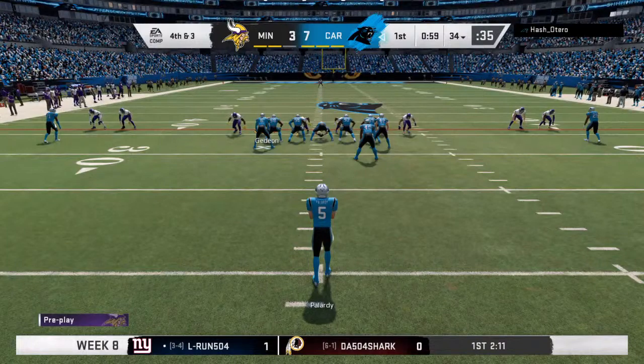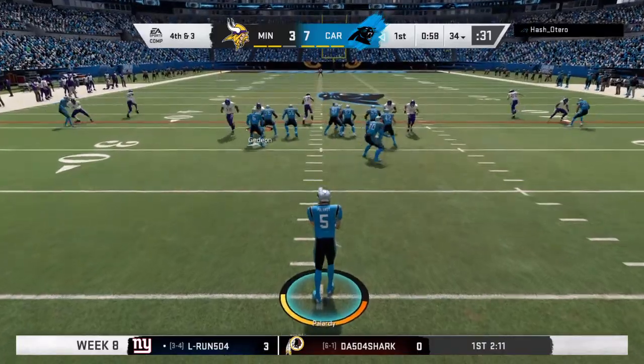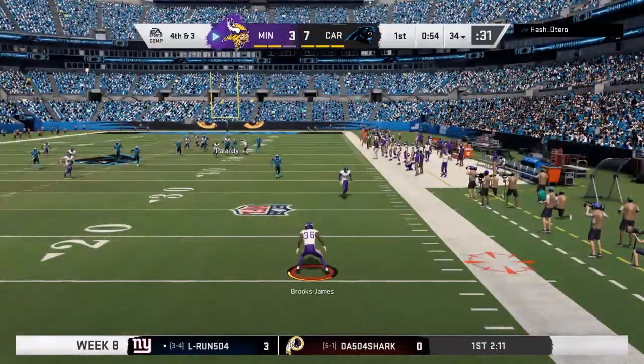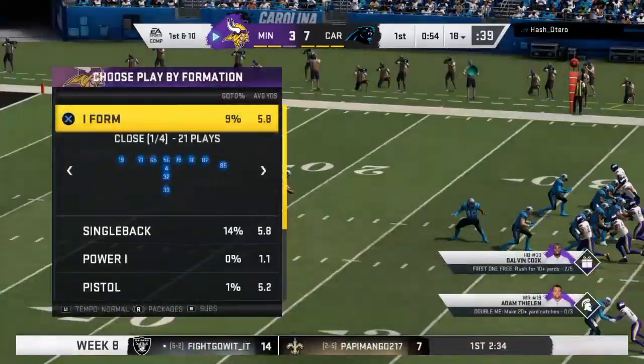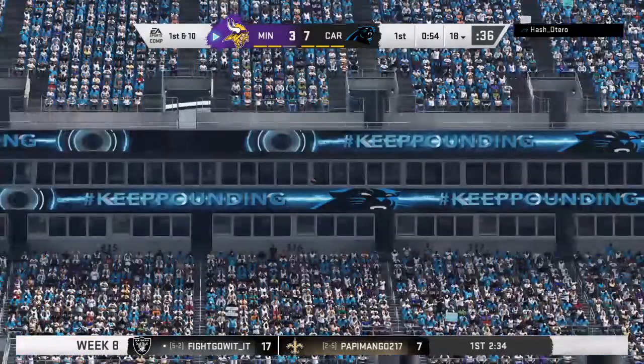Well, that certainly looked like something that they discussed all week in practice getting ready for this one. Take the big shot right out of the gate. At worst, you'll open up the defense a little bit, loosen them up, have them back on their heels. The Vikings will have 1st and 10 at their own 18-yard line.